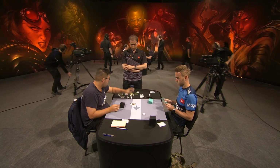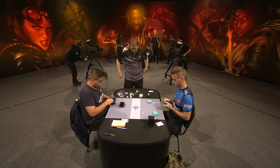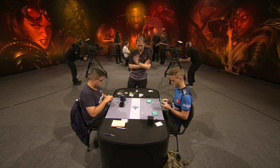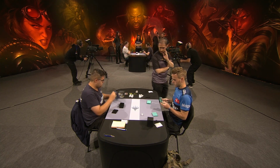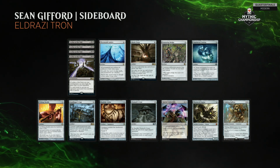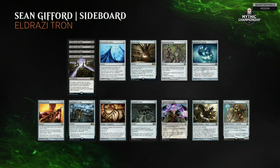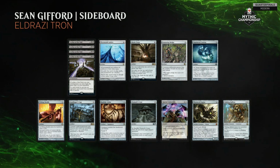We move back to our second table here. Once again, Sean Gifford, the Canadian there, against Juan José Rodríguez López. Mono Red Phoenix in the hands of Rodríguez López and Sean Gifford with Eldrazi Tron. Seeing as we're hitting game number 3 with these 2 players now, we can start to talk about the sideboards. Now, a lot of one-ofs in the sideboard, and with Karn, the Great Creator, in the main deck of Gifford, completely unsurprising. Yeah, exactly. This gives you access to this large toolbox.